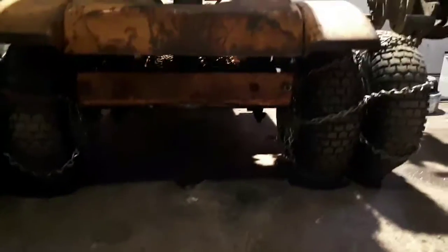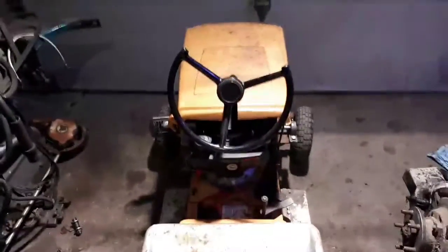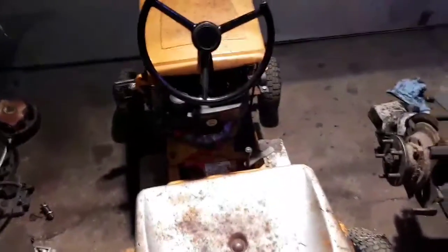You know, there is no differential in this thing. It's just a forward reverse tranny. So you have a locked rear end, so it doesn't turn the tightest. But it's literally based off a push mower with a seat and the steering wheel.